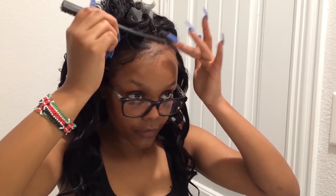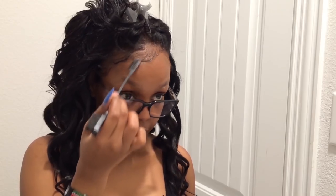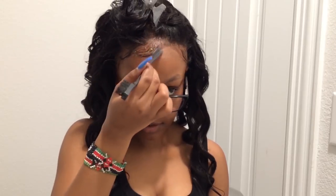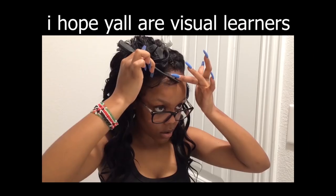Okay, so I need to do my edges. For my edges, ain't nothing too crucial here. I just do some little swoopty swoops. Swoopty swoops. What the f does that mean? I'm taking my Gorilla Snot and my Eco Styler Gel. I take a mixture of these two for that ultimate hold. And this little brush thing, I got it at the beauty supply store. If you are a wig wearer, you know exactly where to get this. And honestly, I don't know how to explain doing my edges. I just do them. I don't know how you explain this.